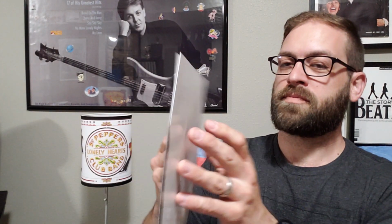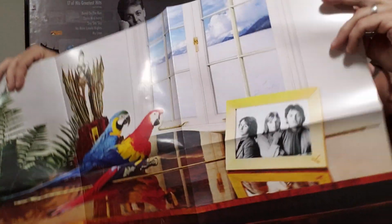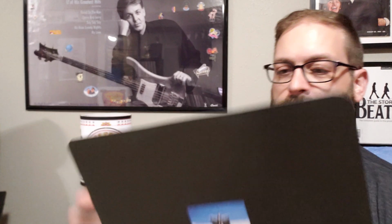Okay, another download card. And this one includes the poster, just like the original. Double-sided poster, I might add. So on one side we got a piano there with the wings. And then here we got a larger version of that picture. And then the inner sleeve, we got that in the back. Oh, that is very cool.